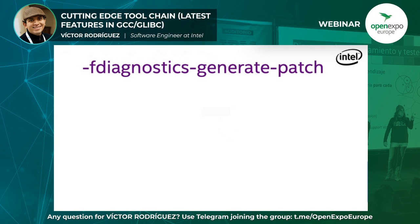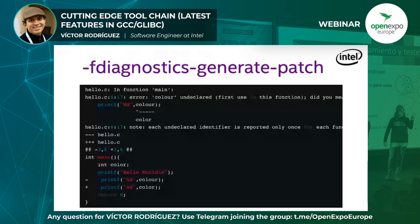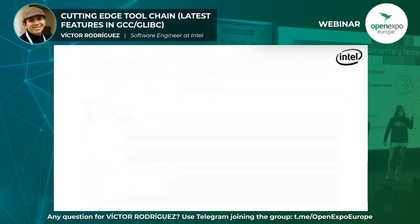-fdiagnostics-generate-patch. If it's a huge code, like thousands of lines, and you say, okay, I have a lot of mistakes, oh, I have to go line by line, no, you can set -fdiagnostics-generate-patch and generate the patch for you. For those that are used to using Git, you can save that into a file.patch and apply that patch on top of your Git repository, and it will have all the fixes for you.